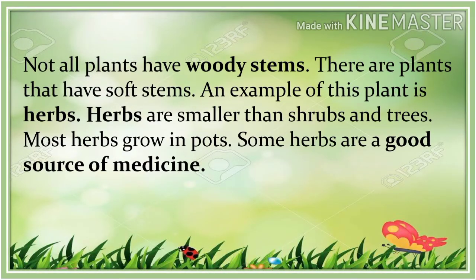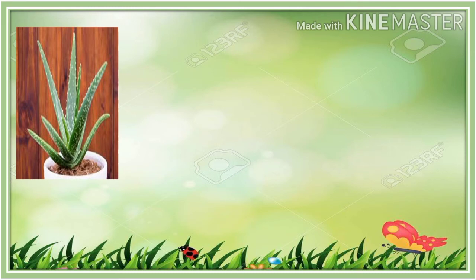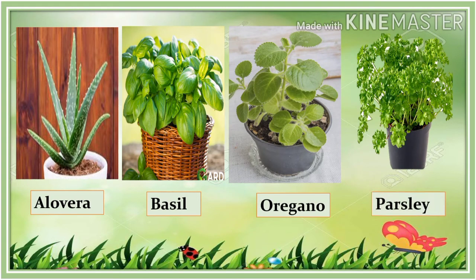Not all plants have woody stems. There are plants that have soft stems. An example of this plant is herbs. Herbs are smaller than shrubs and trees. Most herbs grow in pots. Some herbs are a good source of medicine, and other herbs are used as ingredients for cooking. This is the reason why some herbs are grown in the kitchen. So here are some examples: first aloe vera, second basil, third oregano, and lastly parsley.